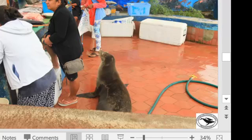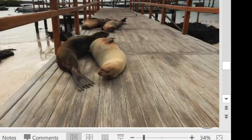As you can see from this picture here, this is a sea lion actually at a fish market. They don't get all their fish from fish markets. They mainly feed on sardines, but they have been filmed feeding on yellowfin tuna. They usually hunt close to shore, but will travel up to 15 kilometers a day to find their food. They hunt mostly during the day.